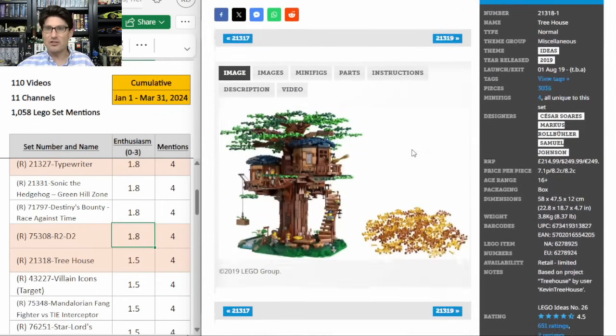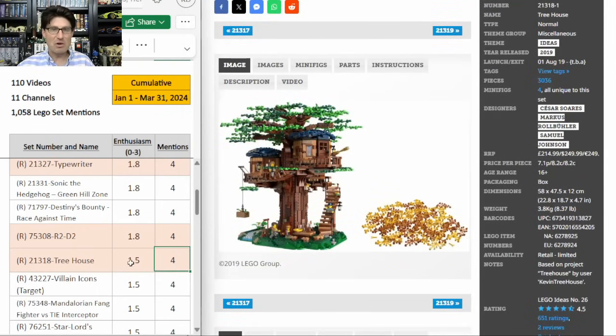21318, the Ideas Treehouse. 4 mentions, E-score of 1.5. Either this set is going to be a total fail as an investment or it's going to be awesome. Obviously, many people have already invested in it because it's been on the retirement list multiple times and then taken off. And so a number of people are either losing money on this set or they've got a bunch of stock that they're just waiting on. And of course, that money is tied up and so they're losing money on it.